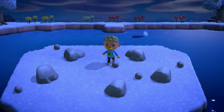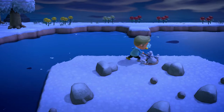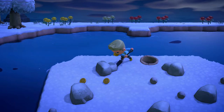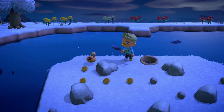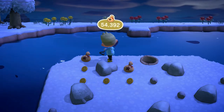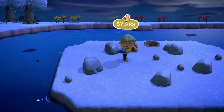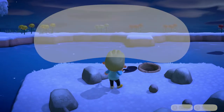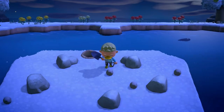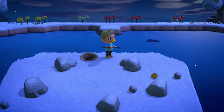Look at this. That is awesome. Let's try not to mess this up. Okay, this should be a good spot. So let's take the first one. Perfect. I have a feeling I'm gonna have to make a new shovel like really soon. Do I have the customization kits on me? I don't. Okay, let's grab this. Nice.